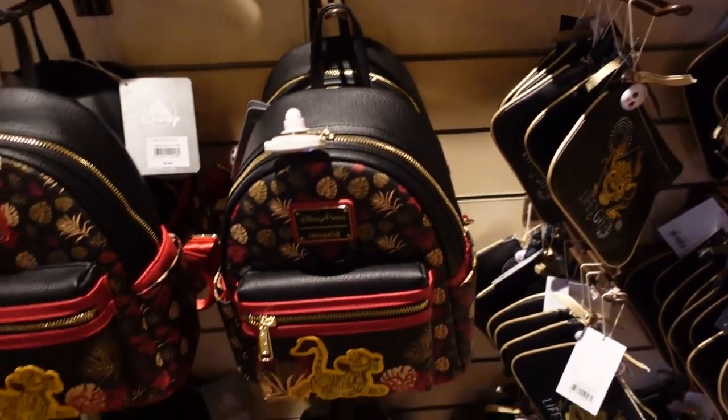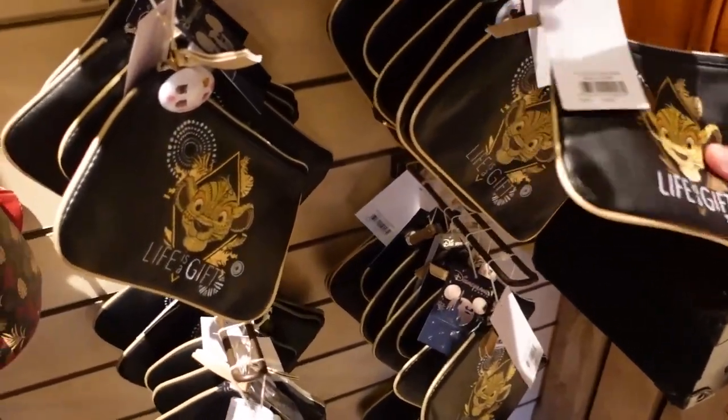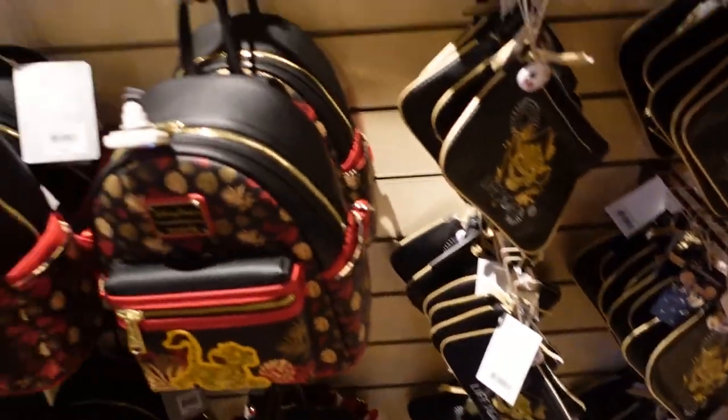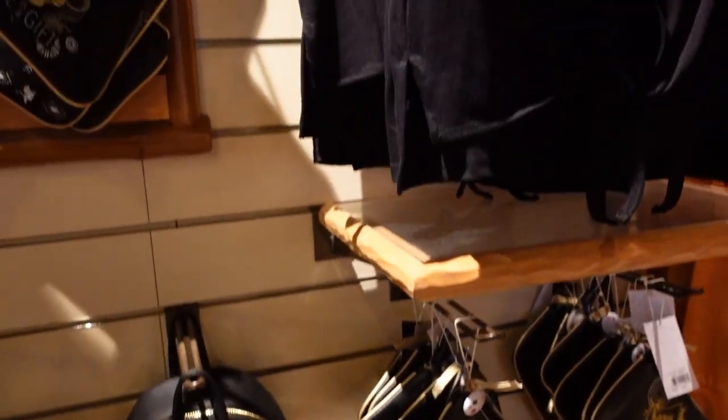Love it. There is a matching purse for that one somewhere. This is more just a bit of a cosmetics bag. It says life is a gift. And how much is that one? €15 for that one. But yeah, they do have a matching purse that has this design on their Loungefly wise.